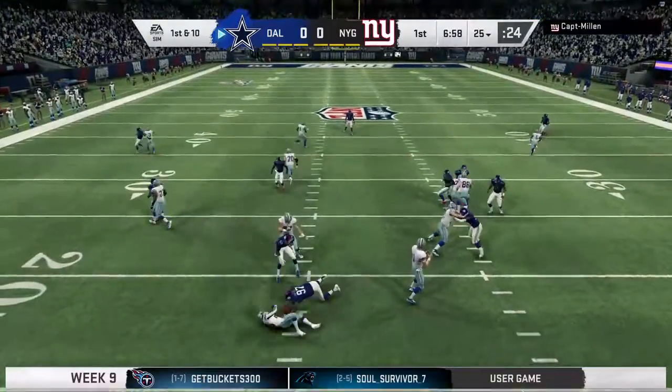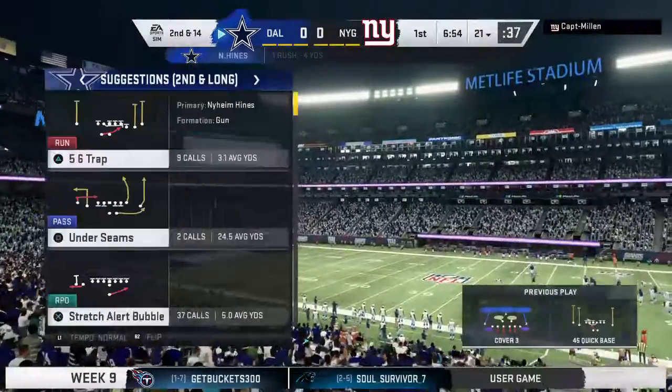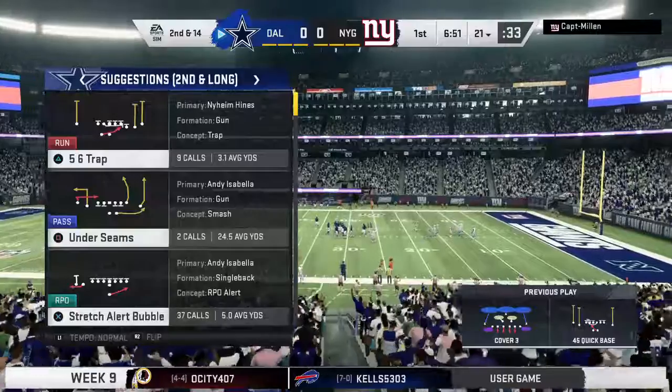Here's the second-year back out of NC State, Nyheim Hines. And that play is going absolutely nowhere as he's belted before he could get out of the backfield.